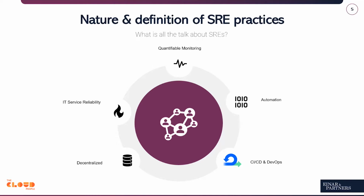Starting from the left bottom side here, we always see that SREs tend to be decentralized. What we mean by that is you tend to move away from having a centralized IT department to having decentralized autonomous teams. The reason for this is that each team is allowed full freedom and flexibility; the philosophy, at least, is that it should increase productivity and a fail fast, fix fast approach. But it's really all focused on IT service reliability.